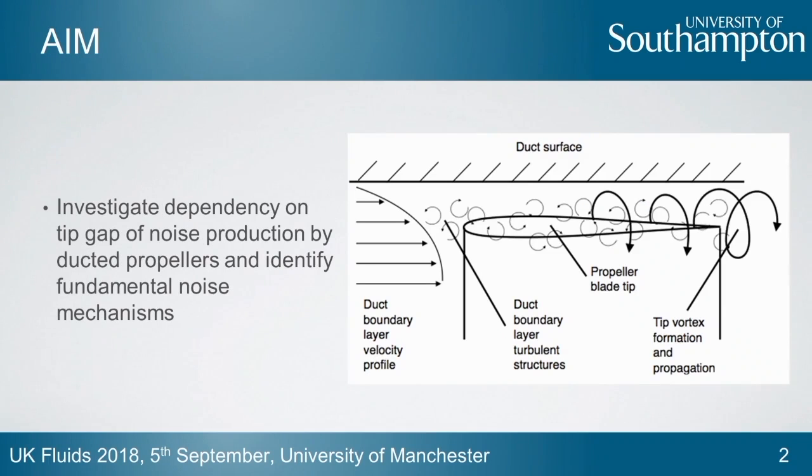So to investigate this, I'm going to simplify the real problem of the ducted propeller down to a single stationary blade, such as this one in the schematic. We have a stationary blade at an angle of attack, and we're going to change the gap between the boundary surface above the tip of the blade and investigate what the effect is on the formation of the vortex. And then at the end, I'll show you some initial far-field noise predictions made using an acoustic analogy by Ffowcs Williams and Hawkings.